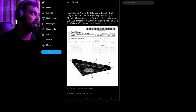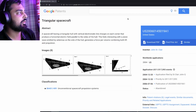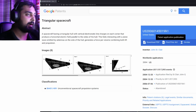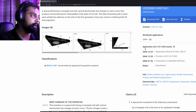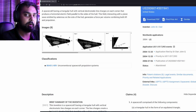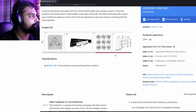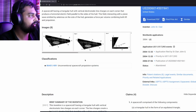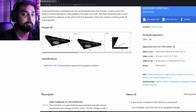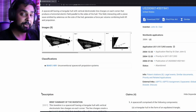So I'm going to take the patent number here real quick, and hopefully we can come across some reality of this. And there it is, the triangular spacecraft. So it's actually on Google Patents right here. US 2006/01455019 A1. Now, apparently it was filed in 2004 by St. Clair, and of course you can see they've got the Illuminati craft, with a secret government controlling system. They also have a resembling aircraft. Don't know how a triangular aircraft works, but it is something to remember. That is going to be a theme you're going to see throughout this video.